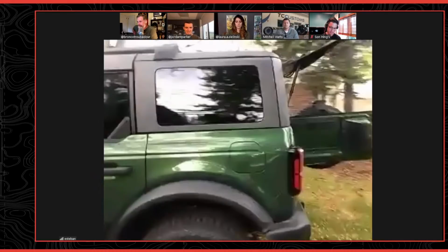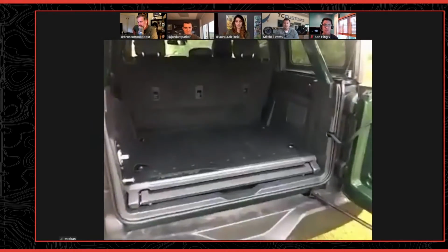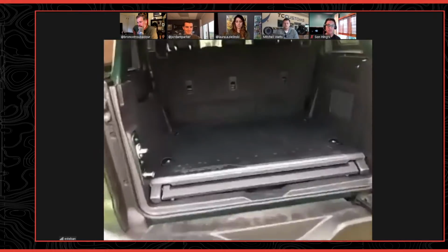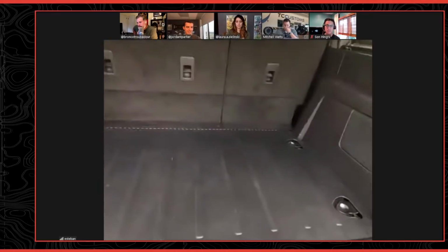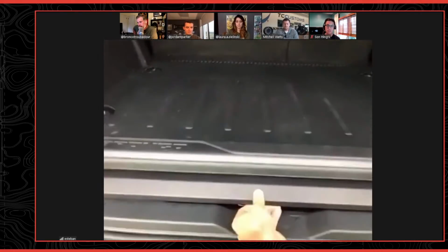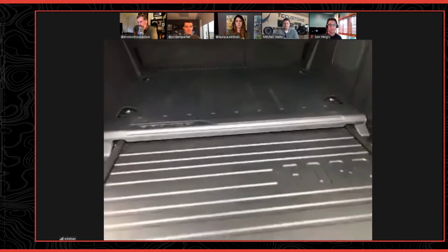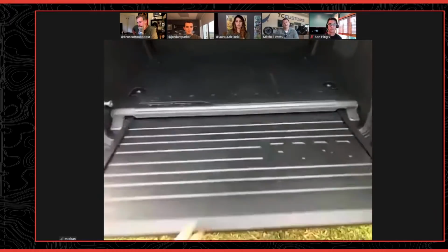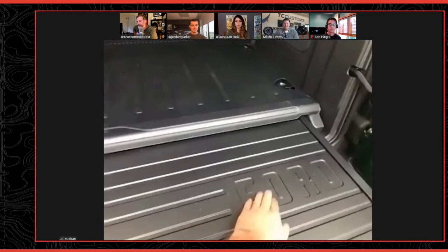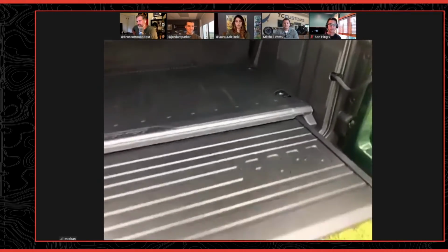Moving around back here, this is kind of the most exciting part. I have one of the first Broncos with the slide-out tailgate in it. So let's talk a little bit about the slide-out tailgate. Very seamless to use. There's a lever here, so it's locked in place right now. You pull the lever, that slides it out. We got a little cool Easter egg here to the Gen 1 Ford Bronco tailgate, how they kind of mimicked that design here on the slide-out tailgate.